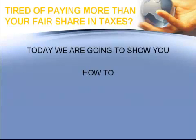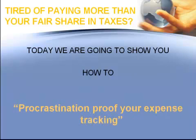Today we're going to show you how to procrastination-proof your expense tracking. That's right, we all do it. Whether it's our mileage log, receipts, tracking our medical bills, or any other expenses that we can legally write off being self-employed. And then at the end of the year, we stutter and stammer and wonder why we're paying more than our fair share. No more. As of today, you can put a stop to that.